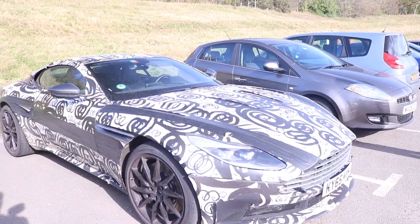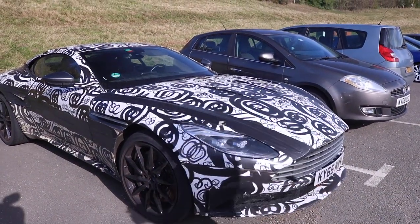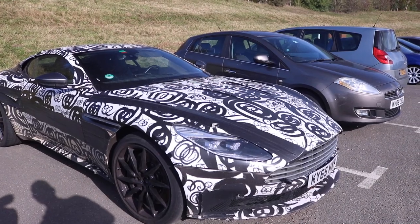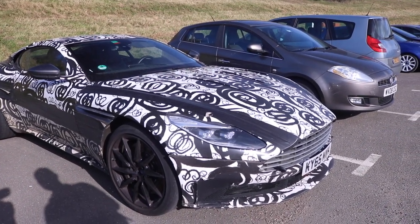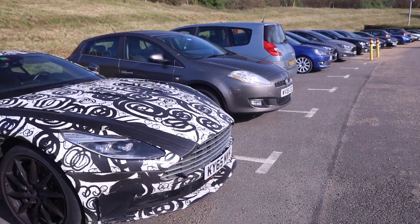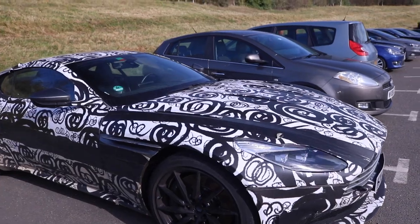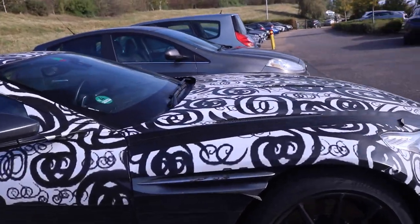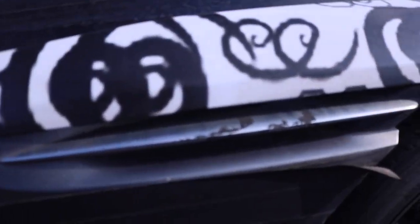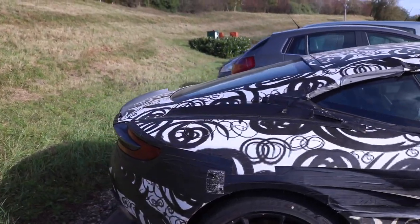Here's one of the first cars we stumbled upon, a development DB11, which had quite a few battle scars. Look at that, it's a 65 plate as well. It looks in the right state now. It's been well used. And just look at the details here. Yeah, it's got a few scrapes to it, hasn't it?